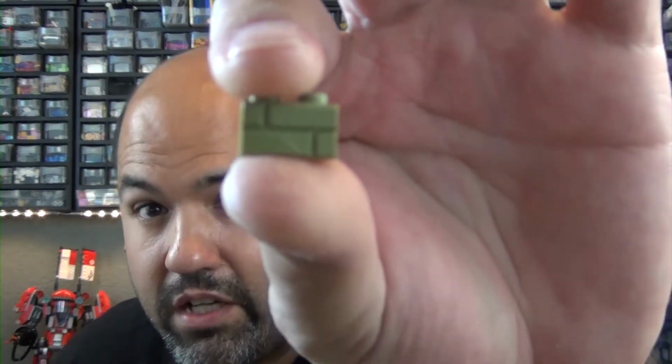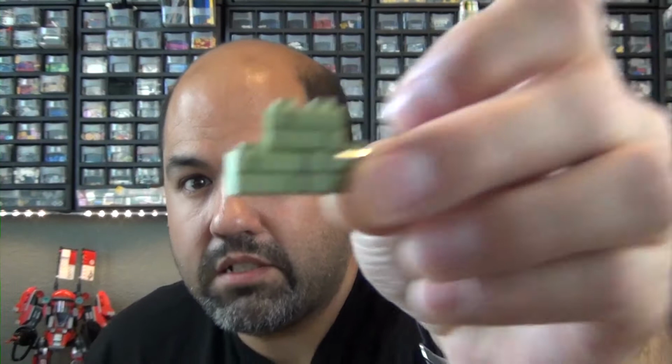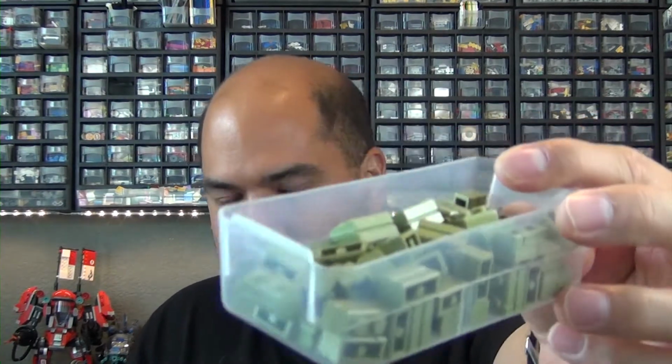Now, olive green is not a new color, but this is the first time olive green has been in this masonry profile brick. So I actually ordered a Bricklink order from Germany, I believe, where they had thousands of these already in their Bricklink store. So I grabbed, I think about 500 of them. I'm only down to a bin and a half of these because I've already used a ton of these in one of my MOCs, which we're going to see in a minute.